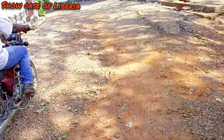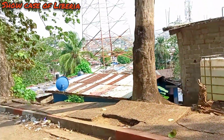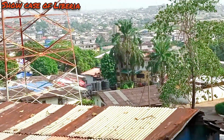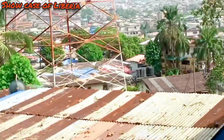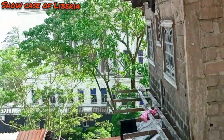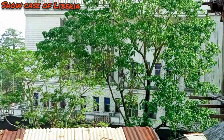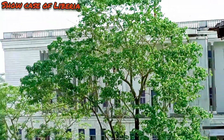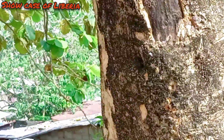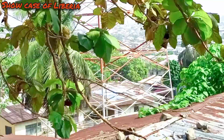Yeah. See the road coming up. Gravel, a lot of gravel. Just stop right there. Yeah. So see this, yeah. Look at this view. You can take me one picture here too. The Masonic house right here, a building. That's Monrovia. Now I'm looking at the field, it's so beautiful, guys.